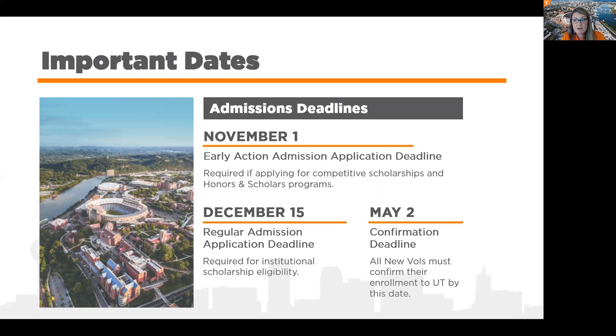As far as the important dates for the University of Tennessee, we do have a November 1 early action deadline.